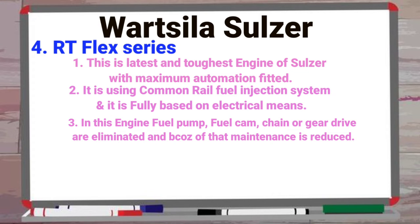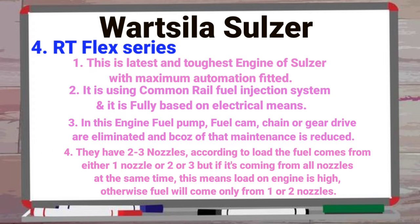In the RT Flex system, the fuel enters from either one or two or three injectors depending upon the load. What does this mean? This means if the engine load varies, if the engine load is very low, we need a very small amount of fuel, then the fuel will come only from one injector. Maybe it will vary from the ME and B&W design. We will find out very soon in the next few minutes. So these are the specifications about the RT Flex series.